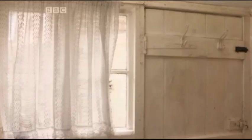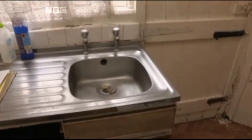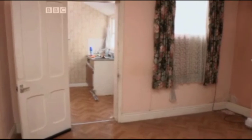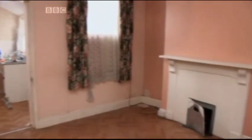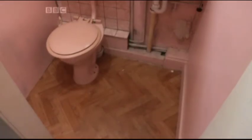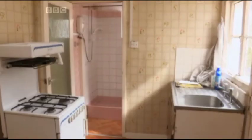To get the most out of this property that went to auction guided at £65,000, I reckon a layout change is worth considering. What about moving the kitchen into the second reception room to create a small kitchen diner? You could then increase the size of the shower room to incorporate a bath. And what's left of the former kitchen could be made into a utility room.